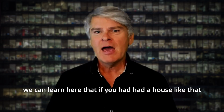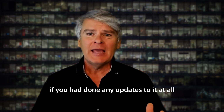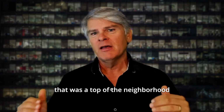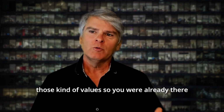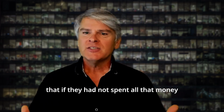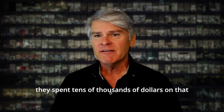We can learn here that if you had a house like that one that sold for $1.705 million, you really would not have made probably any more money if you had done any updates to it at all, because this one that sold for 1.71 was like top of the neighborhood. There aren't homes which are in better condition in that neighborhood. It's very, very hard to raise the sale price beyond that because the neighborhood just does not support those kind of values. So you were already there. And we can also learn, because those houses were exactly the same, that if they had not spent all that money on the hardscaping of that property, all those pavers and the pergola and the new landscaping and the new fencing, all of that, they spent tens of thousands of dollars on that.